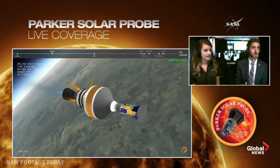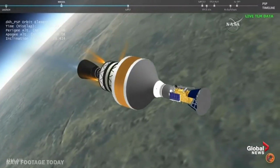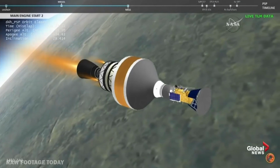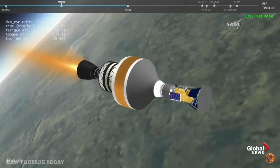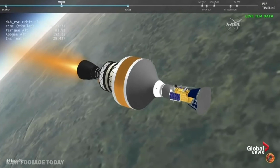Well, once again, you're looking at a live telemetry feed here. It's an animated feed that you see of the second stage. When the very top of it, you see NASA's Parker Solar Probe there, which is moving toward its separation time. And we just have confirmation of ignition of the RL-10 engine.